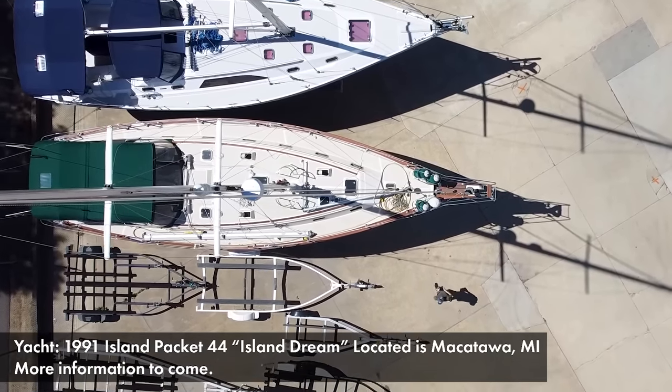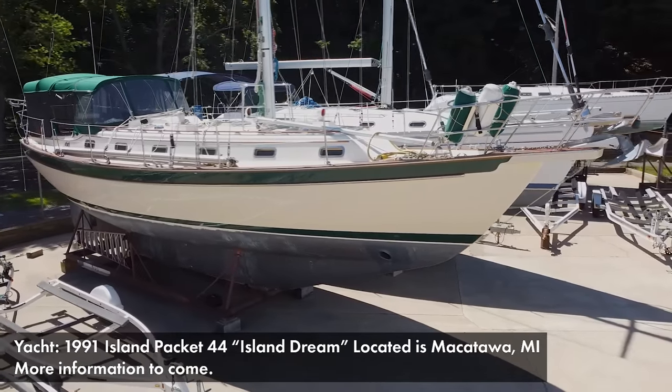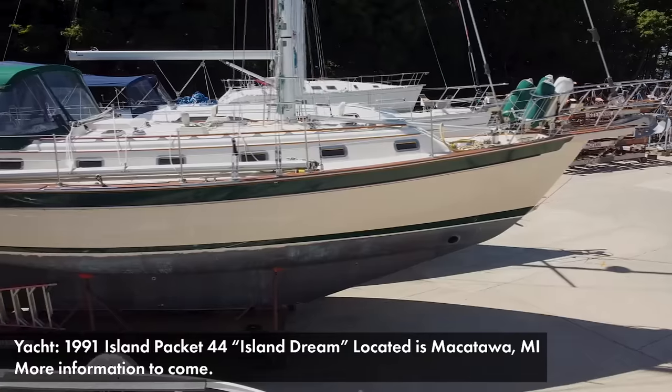What's up, everyone? I'm excited today because I've got a tour of what might be a perfect, ready-to-sail, go-anywhere vessel for a couple or a small family, all for a reasonable price.